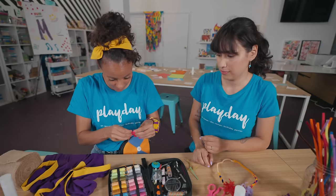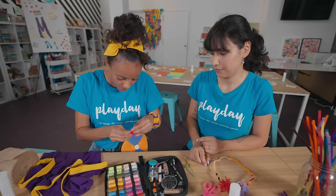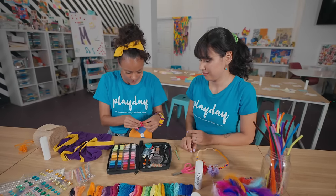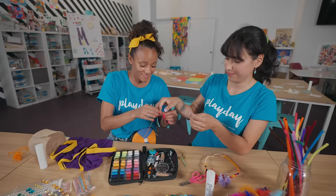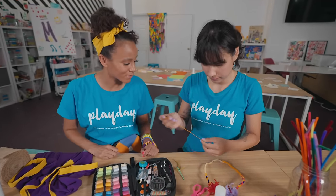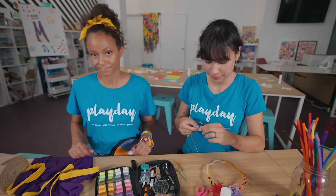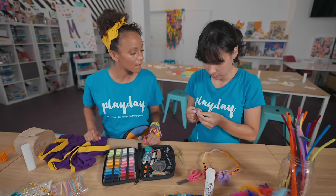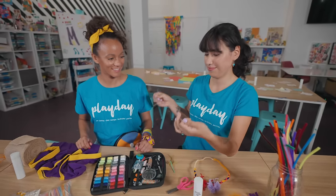I'm going to be very careful because the end of this needle is sharp. So close. Oh. That's fine. I can do it for you. Yes, please. Wow, that's really tricky to do. Yes. It's okay. It takes practice. I have to practice more. All right. Nice. Thanks for your help.